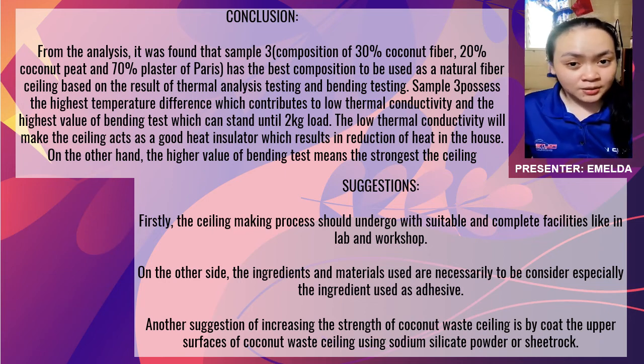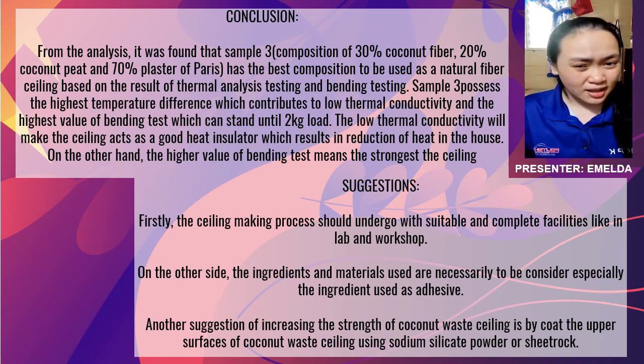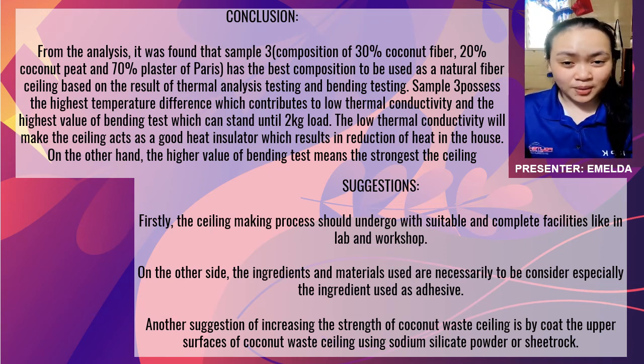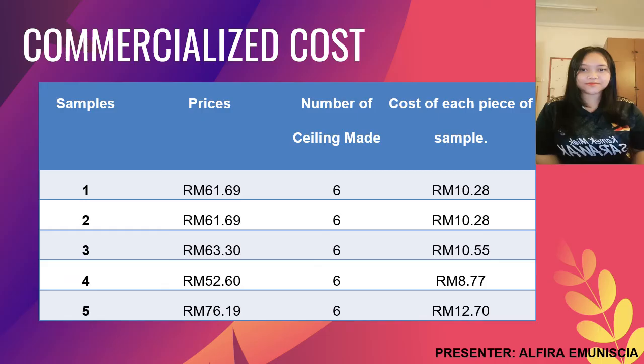On the other hand, the ingredients and materials used need to be considered, especially the ingredient used as adhesive. This is because a weak adhesive will not bond with coconut waste well and will also reduce the strength of the sealing. As a suggestion, sodium silica powder should be used as adhesive instead of plaster of Paris. This method will help to reduce the porosity of the coconut waste sealing and also reduce water absorption.